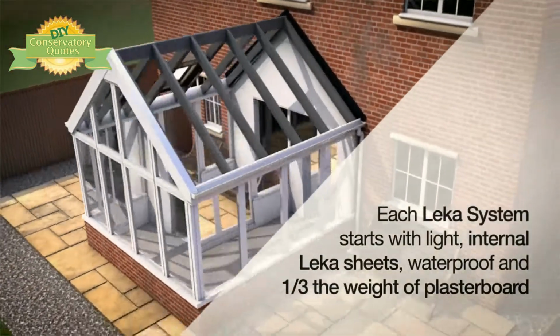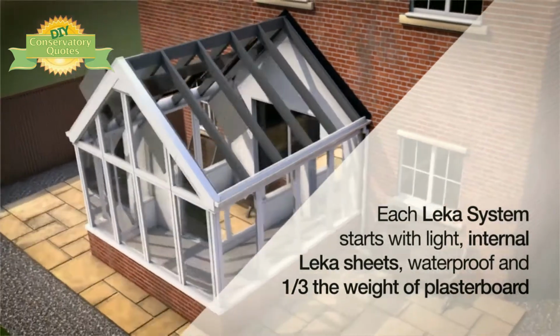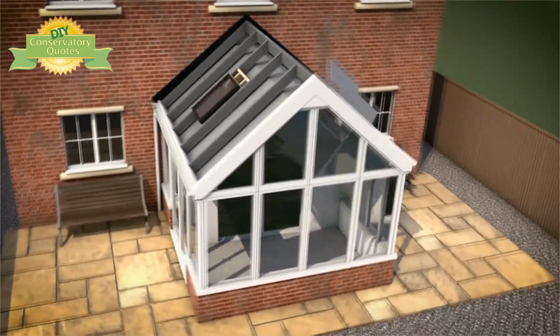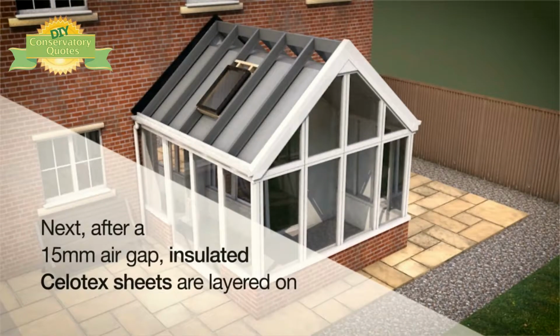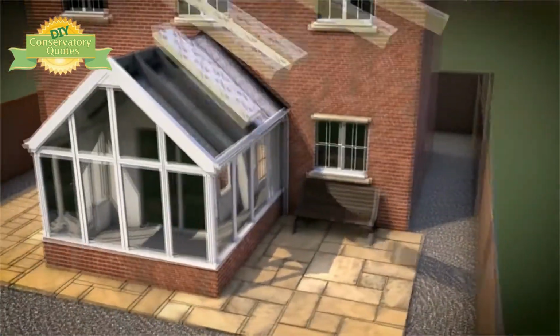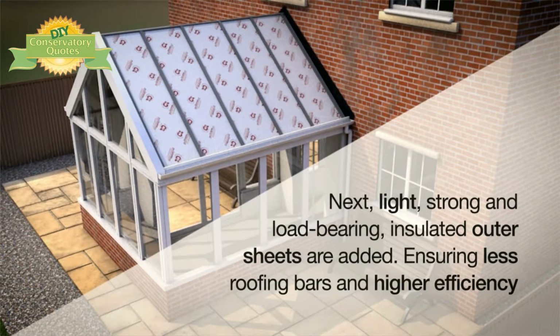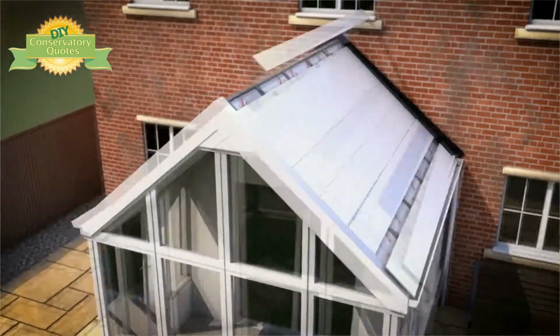Each Leka system starts with light internal Leka sheets, waterproof and 1/3 the weight of plasterboard. Next, after a 15mm air gap, insulated Celotex sheets are layered on. Next, light, strong and load-bearing insulated outer sheets are added, ensuring less roofing bars and higher efficiency.